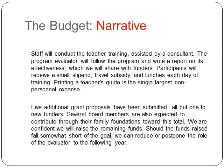Here's an example. Staff will conduct the teacher training assisted by a consultant. The program evaluator will follow the program and write a report on its effectiveness, which we will share with funders.